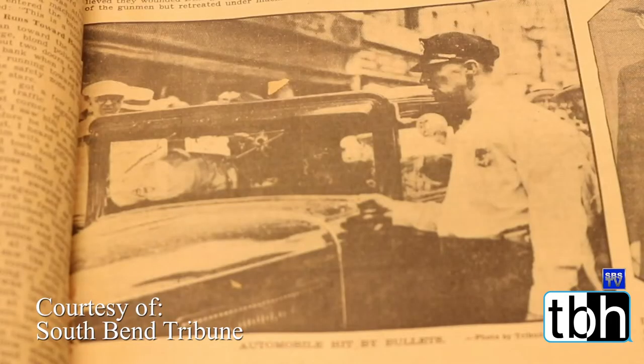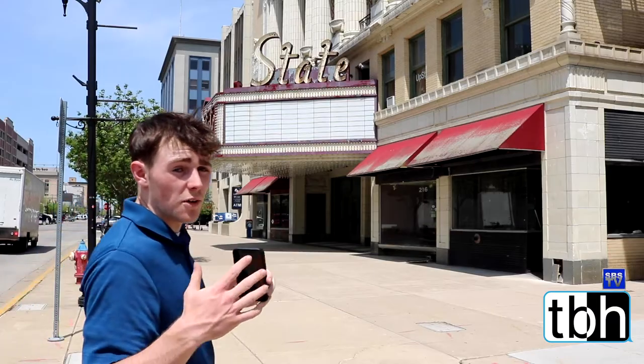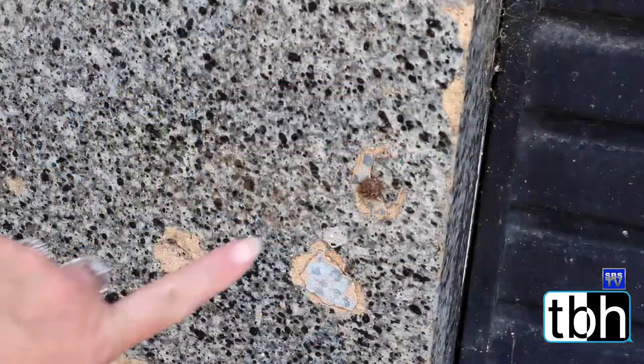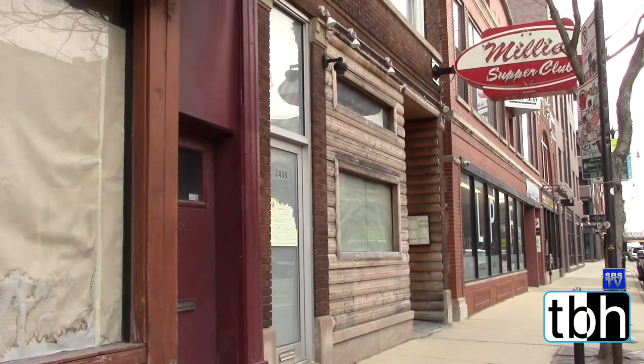Before they could make it to the getaway car, a firefight broke out with a detective, 2 police officers, and a jeweler who owned a nearby shop. Bullets flew everywhere. Some are still lodged in the State Theater behind me. The St. Joseph Police Department's Tommy gun, which was at the robbery, is still on display at the South Bend History Museum.